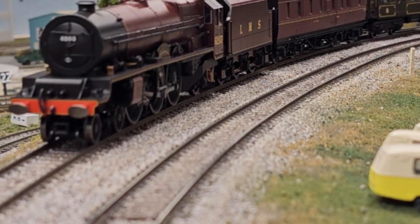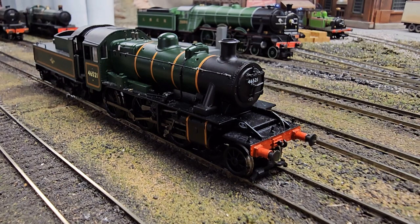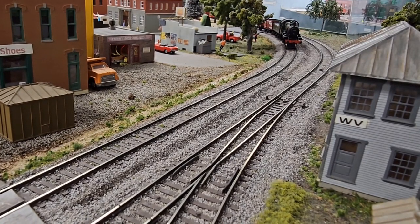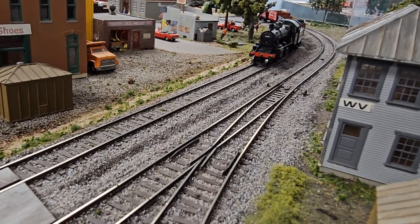The next model we'll be looking at is quite special to me, as it was the first British locomotive I purchased. The design is a LMS Class 2MT 2-6-0. These locomotives were designed by George Ivatt and were a tender engine variant of his 2MT 2-6-2 tank engine design, designed to replace aging 0-6-0s, some of which dated back to the 1880s. They would be used on cross-country services and branch lines.